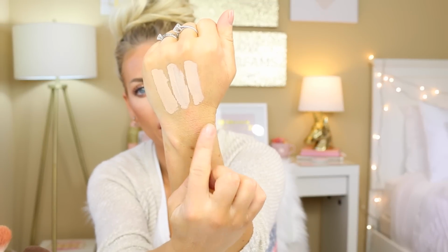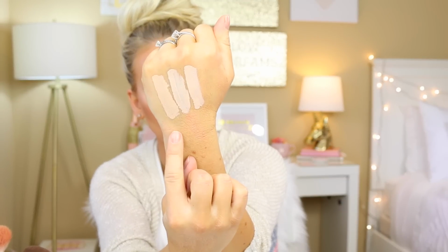The next one we have is Fair. This is the second lightest. So I'm number 3 as far as light goes. Fair has more of a pinky undertone versus the Light. So you can see right there that it's just a little bit more pink than the color that I wear. Still very light though.